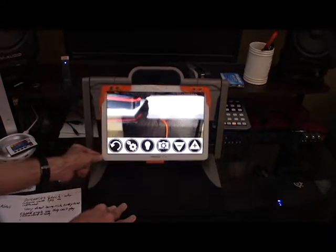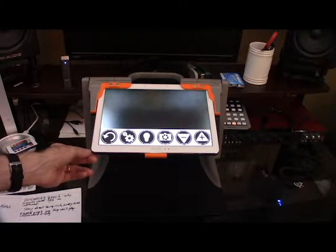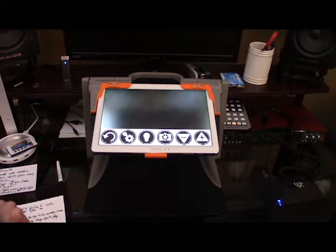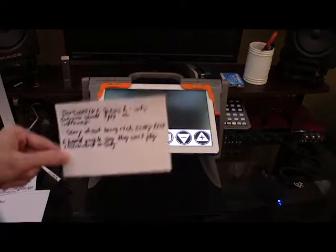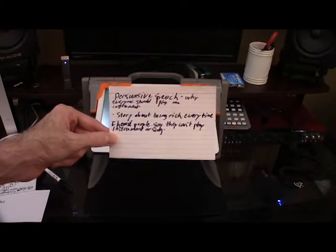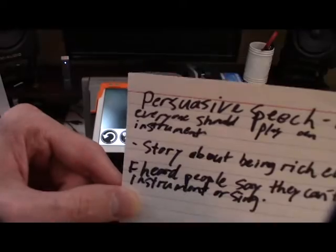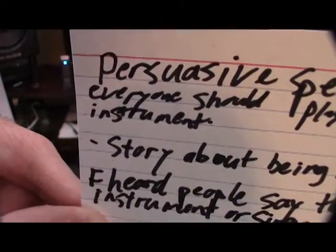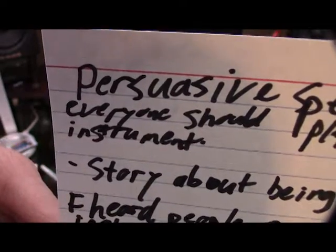Now with this stand, I can raise this up, and I'm working on a persuasive speech for my college degree. I cannot read this text at all. I have to get very close. In fact, I'll show you how close I have to get. That close, just to write, if not even closer.